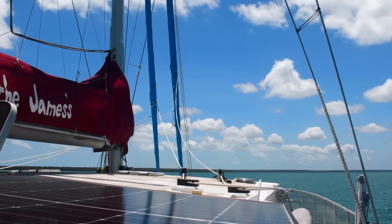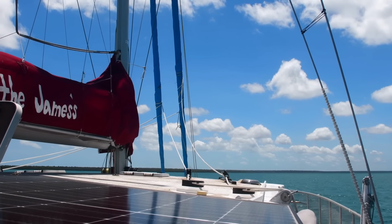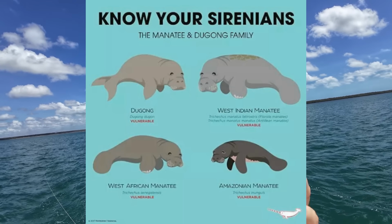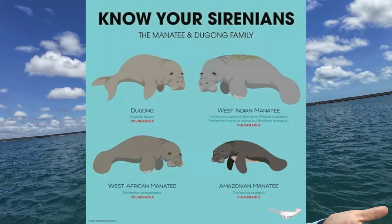This is also a really big wildlife area. It's said to have lots of fish, lots of crocodiles, and also dugongs. I believe dugongs are a cousin of the manatee. I'm not really sure which, but dugongs are seen here, so we're keeping our eyes out for them.